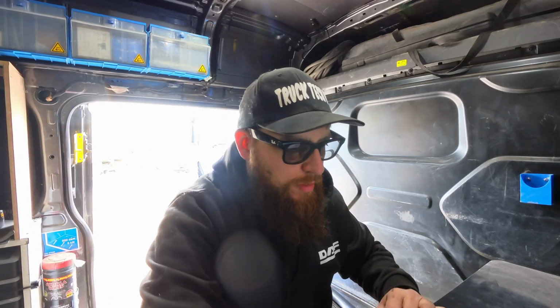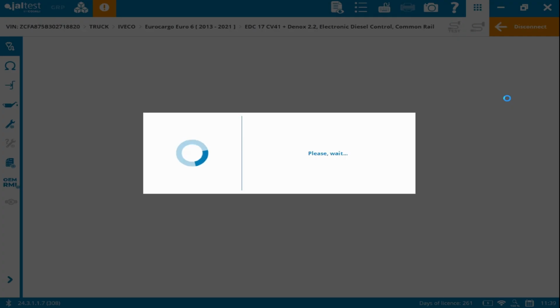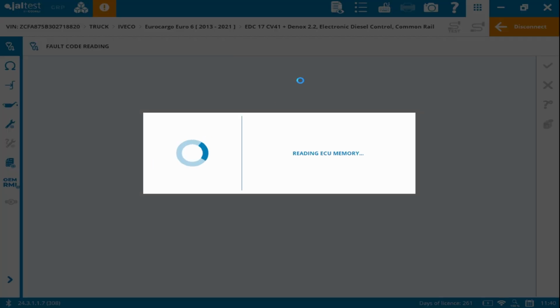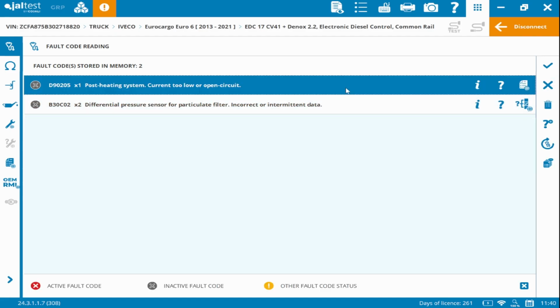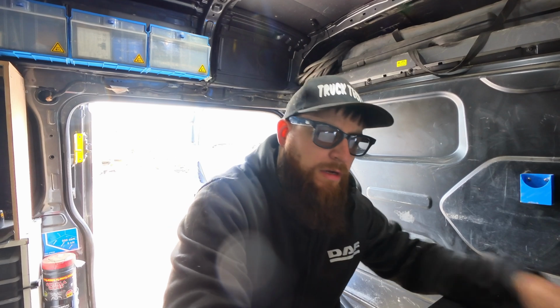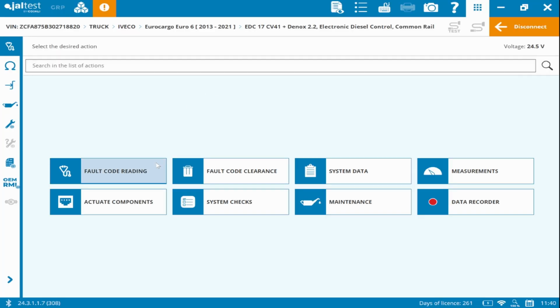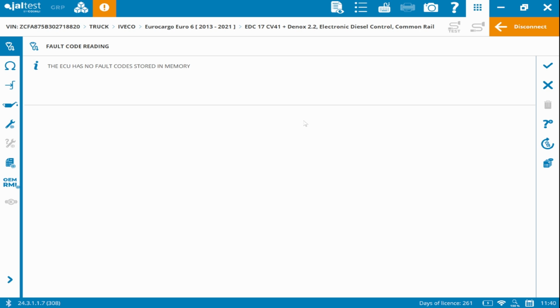Right, let's go to our EDC17 engine ECU. We'll connect to this now and see if the faults have gone. So we've got a fault code reading, and there we go. All our faults are gone on that now. There's no faults in the engine ECU. We'll just go back to fault code reading. The ECU has no fault codes. The resistor has fixed the issue.